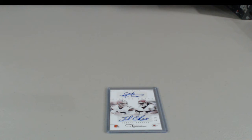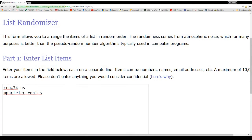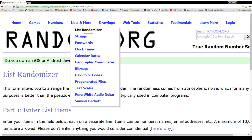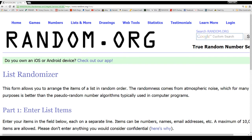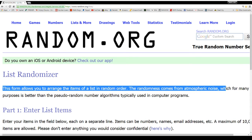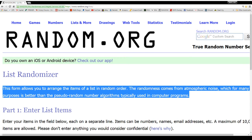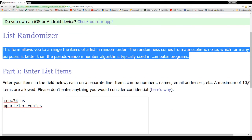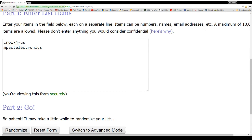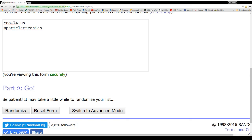All right, fellas, to random.org we will take it as always. If you are new to randoms with us, I'm not sure if either of you guys have ever done a random with us, we do use random.org's list randomizer. It explains how it works right here. It allows you to arrange the items of a list into a random order. Comes from atmospheric noise. This is getting a little technical there, talking about algorithms and things like that. Five times, guys. Name at the top of the end of five will get it.